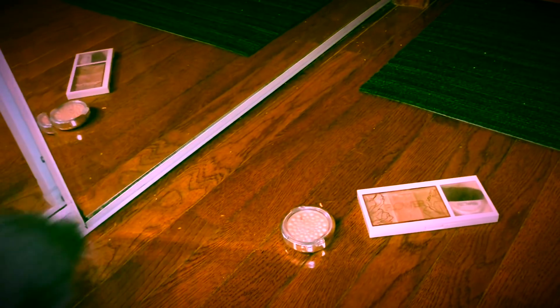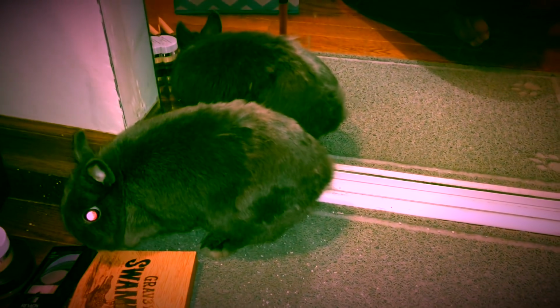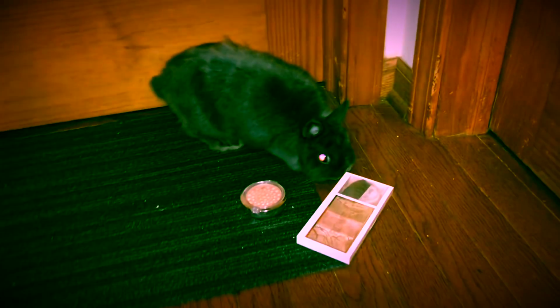Okay, next we got highlight. Either this little highlighter palette or this one. Clover, floor is yours. Which one? You sniff this one first? Okay, see? Okay. Hey! It's mine! You want it back? Fine. Okay, she picked this one.